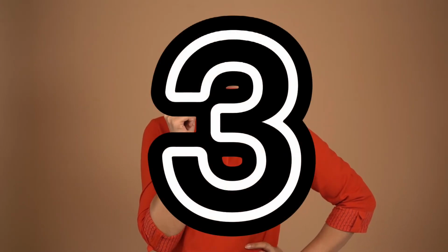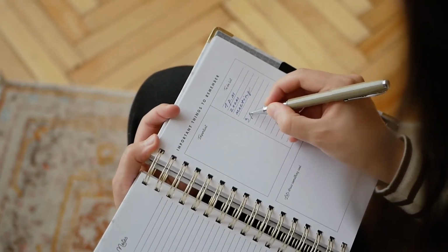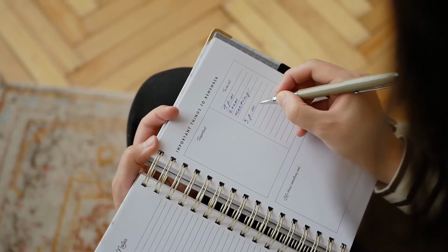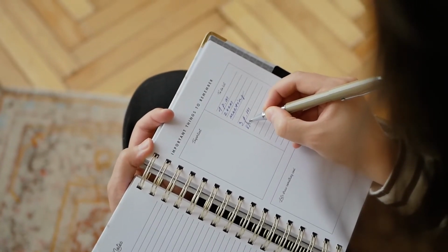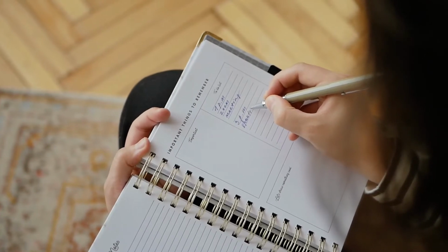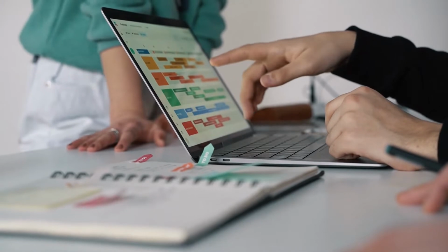Number 3, it allows you to plan around crazy schedules. Planning your menu ahead of time gives you the chance to glance at what's on the calendar and write in meals that will fit the time and energy you'll have for cooking each day. You'll know which night needs a quick and easy meal and what days you can have a nice family dinner.